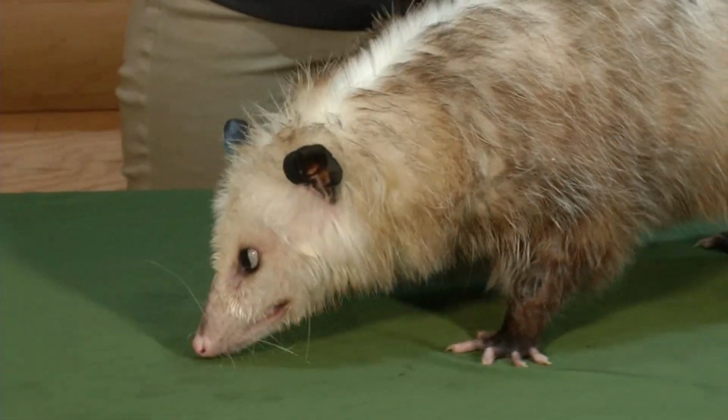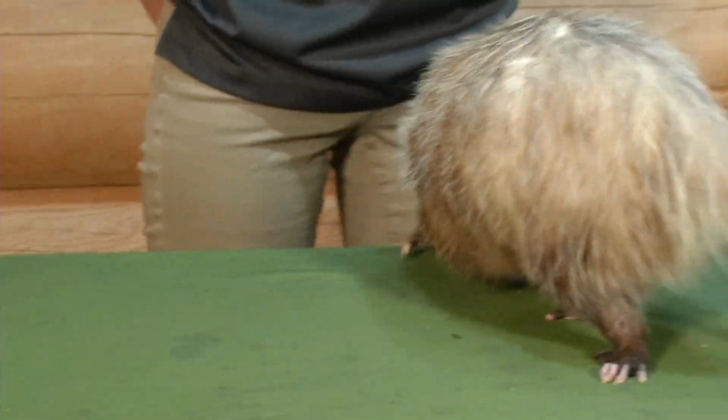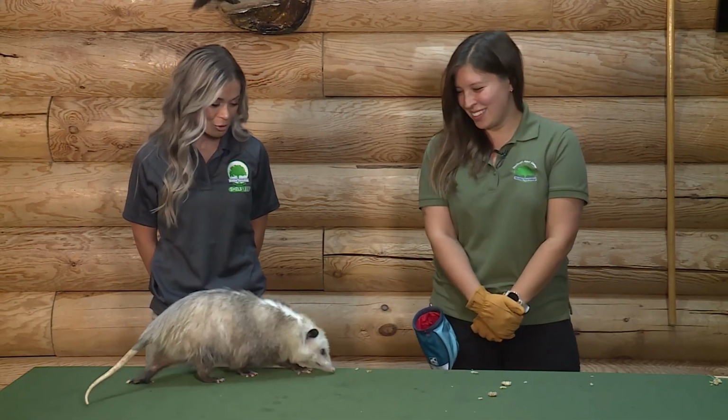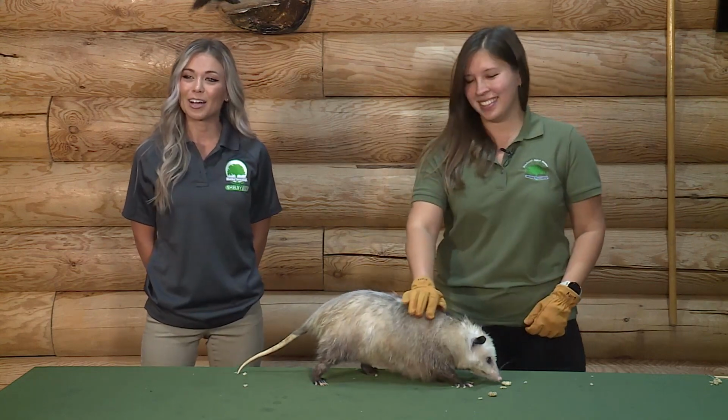There you have it. These are some of the animal ambassadors you can find here at the Burgess-Shadbush Nature Center. I wish I could pick you up. You're so cute. So make sure you get down here and you check out these animal ambassadors.